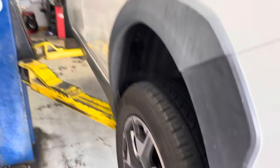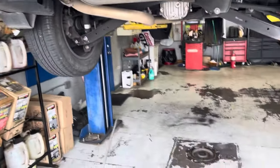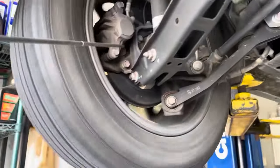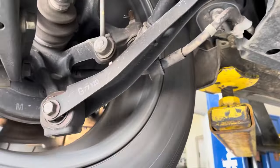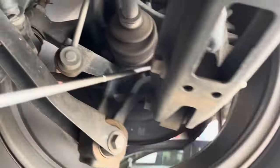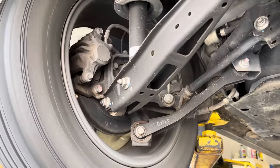So let me do this. Let me get somebody in the vehicle, put it in drive, spin the wheels, and let me get underneath it and see if I can hear a little bit better. All right, so I got my listening device, which is a long screwdriver. I'm going to put it right there and then listen with my ear. Okay, I definitely hear it on the driver's side.